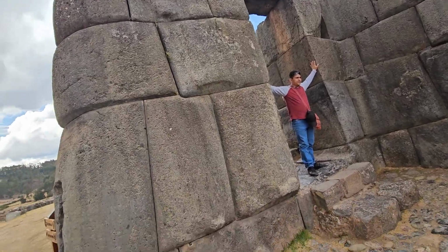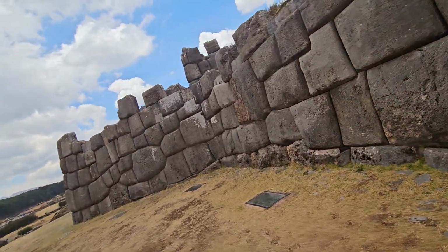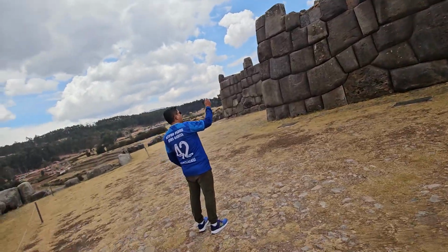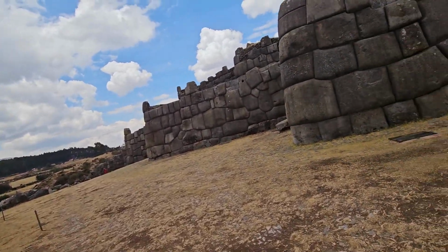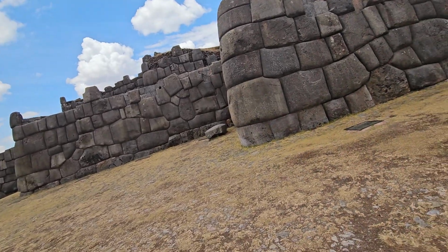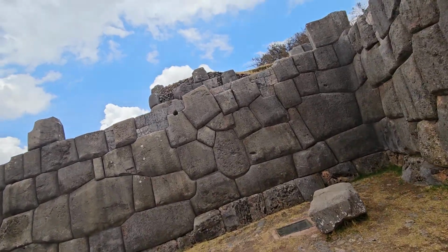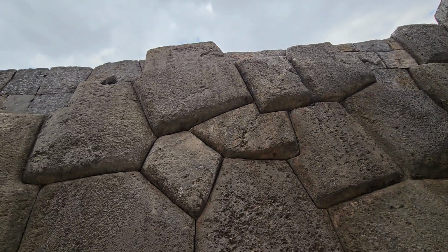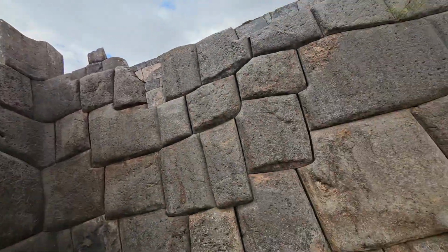There's the archway. It just goes on and on. These are smaller blocks. Same structure, just smaller blocks. Look at things like that. It's like a seemingly random or specific. I mean, it's like that. It's odd. How and why?